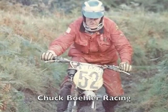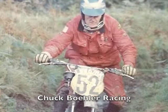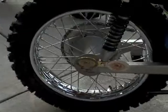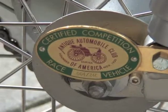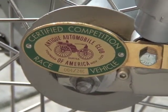Now, how does that become certified? We've got to go through the process. See the green one down there? That's a certification plaque. The certification plaque certifies it, and it's numbered, and this will always forever be a race vehicle, no matter what. And that's for the purposes of the competition itself.